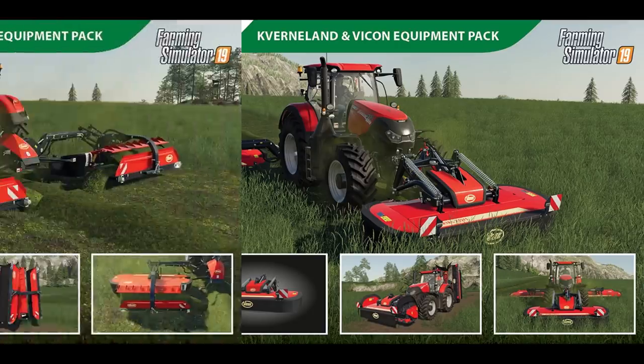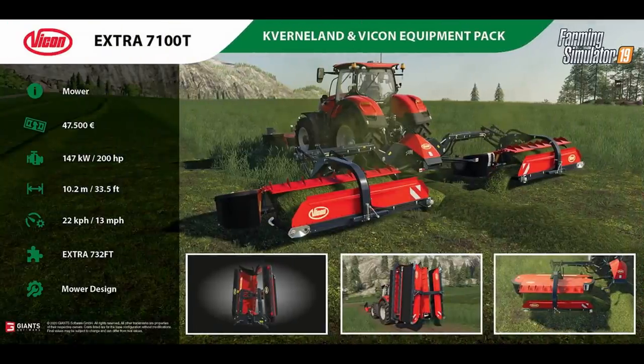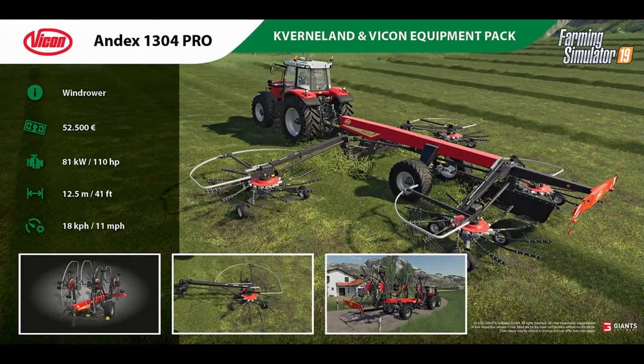Next one we have is the Extra 7100T, the one we were just talking about. 47,500. Required horsepower is 200. Working width is 10.2. Of course, you can put this Extra 732-foot on it, and then mower design is the option on that one. And as you guys can see, it looks like it windrows right to the middle too. So that's pretty cool.